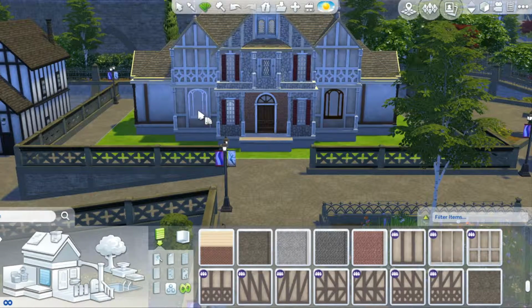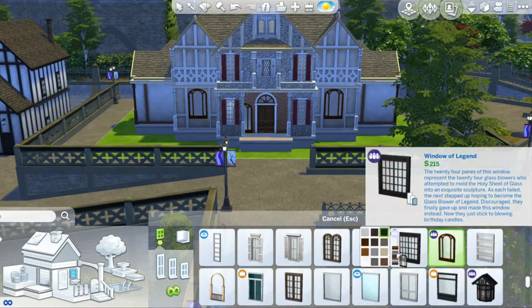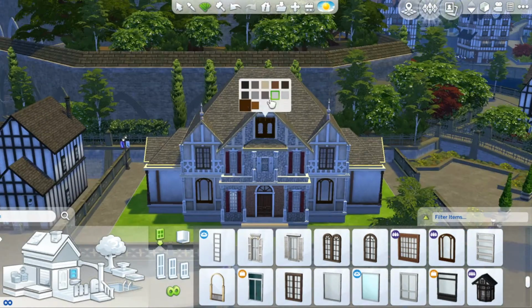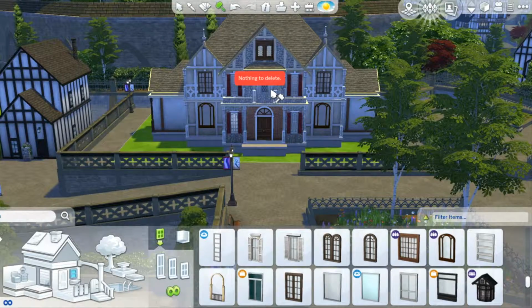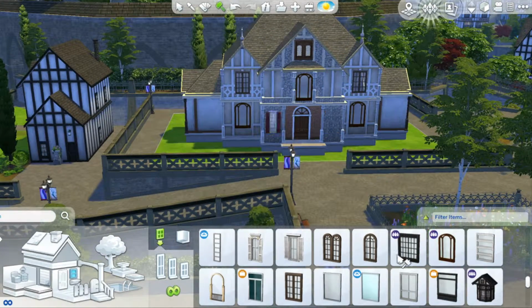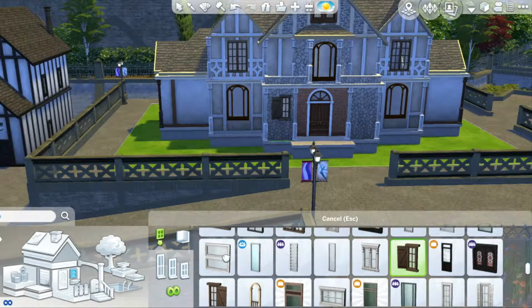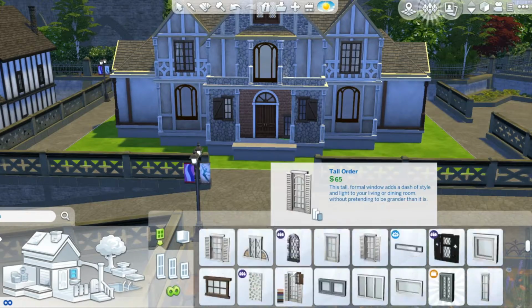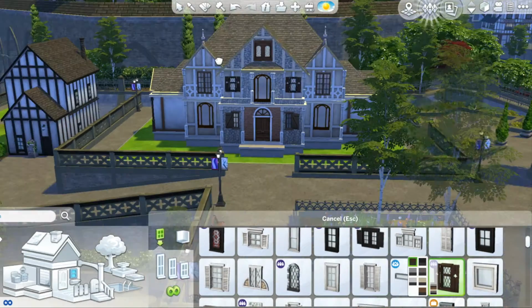But yeah, I changed the windows in the front a bunch of times. I couldn't decide which windows I wanted. Went through pretty much all of the windows that we have. I did try to keep the exterior to just Get Together and base game content only.